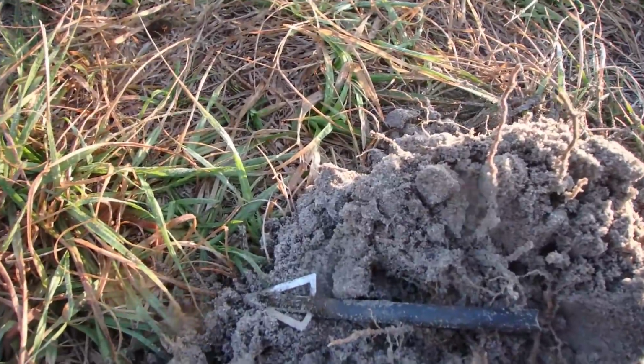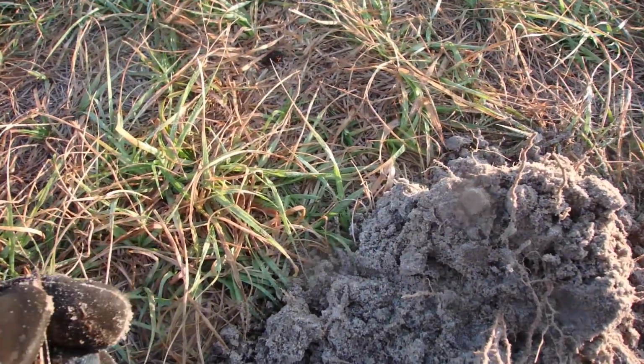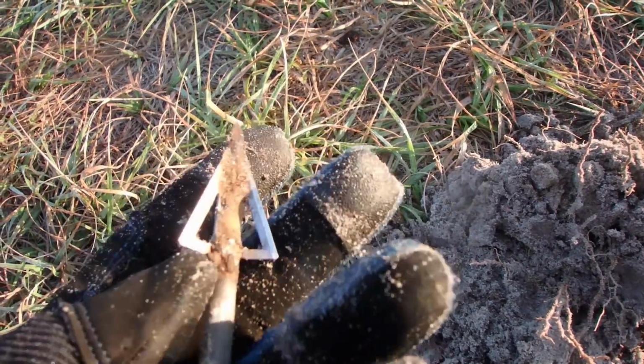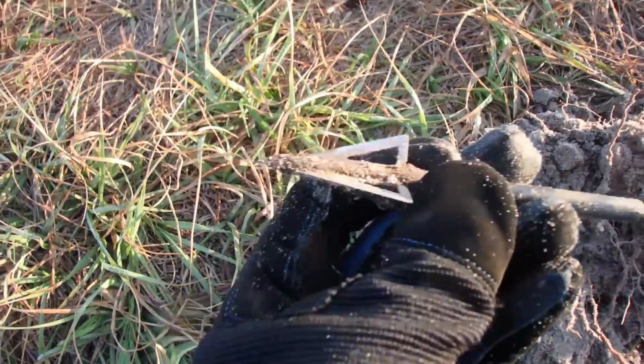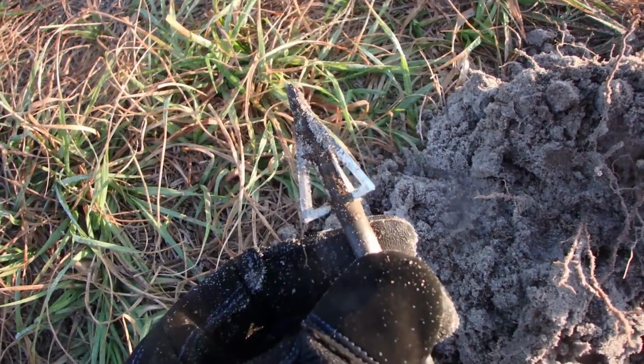Holy smokes. Am I glad I have gloves on today. Check that out. An arrow point. These things are like razor sharp. Satellite. Wow. Now that right there could sure ruin your day.